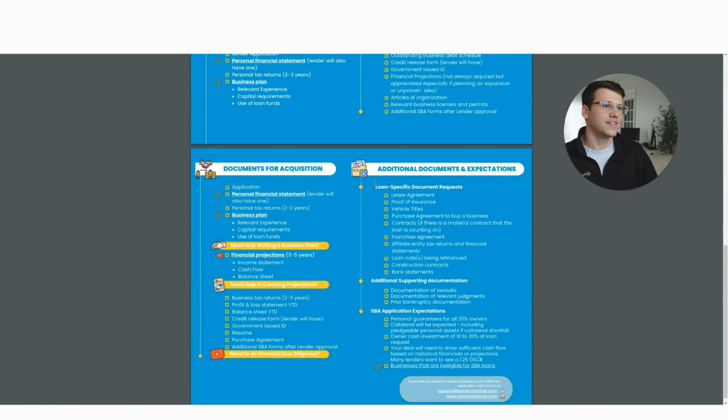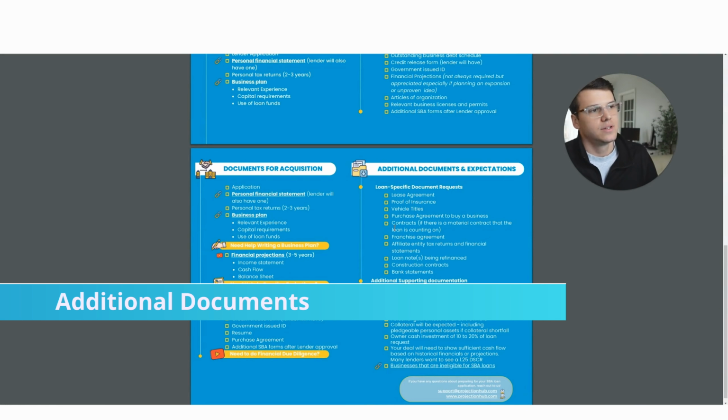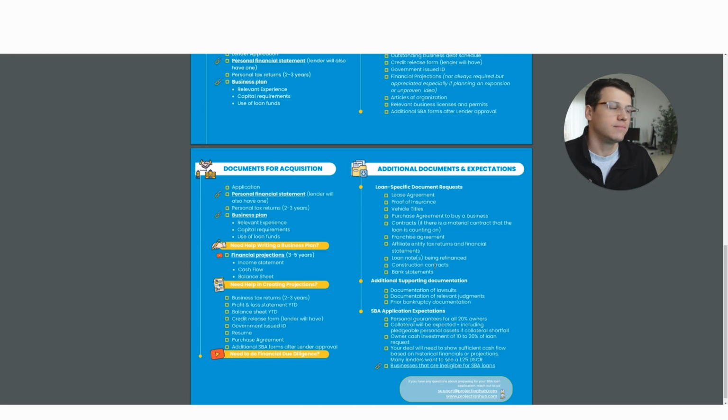And then lastly, we've got this catch-all additional documents section. A lot of these are going to be scenario specific depending upon your collateral, your unique situation. Like we've got a lease agreement in here. If you own your building or you're buying a building, then you're not going to have a lease agreement. But if you're a new restaurant and you're going to be leasing your location, you're going to have to provide a lease at some point. If you're using a free and clear vehicle title as collateral, then you'll need to provide that. And if you're refinancing, paying off an additional loan, you're going to need to have that loan note. So different details here.